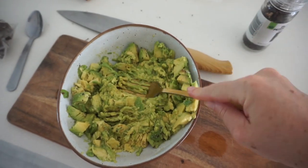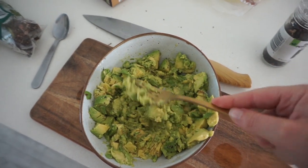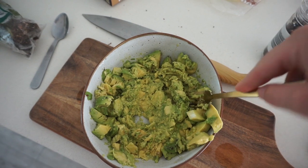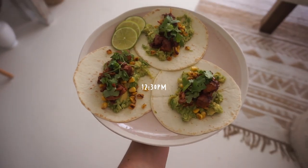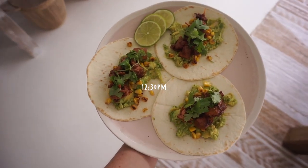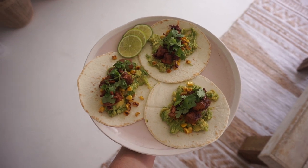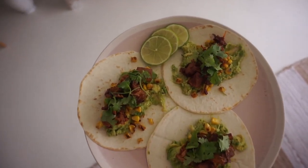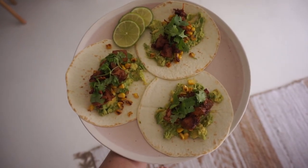Then I've also made a whole bunch of guacamole, and I'm going to chop up some lettuce and some other fun things to put on our tacos. So this is my delicious lunch of barbecue jackfruit tacos with corn, guacamole, coriander, and some fresh lime to squeeze over the top.